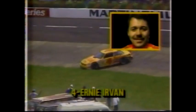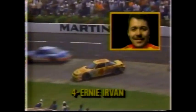Somebody else has dropped one here. That's Ernie Irvan in car number 4, has spun down in turn 2. Gets the car going, however, and will be able to get the car headed in the right direction. However, the caution is out once again at Martinsville Speedway. Ernie Irvan, the number 4 Kodak Oldsmobile, and we'll see now what kind of pit stop activity we have.